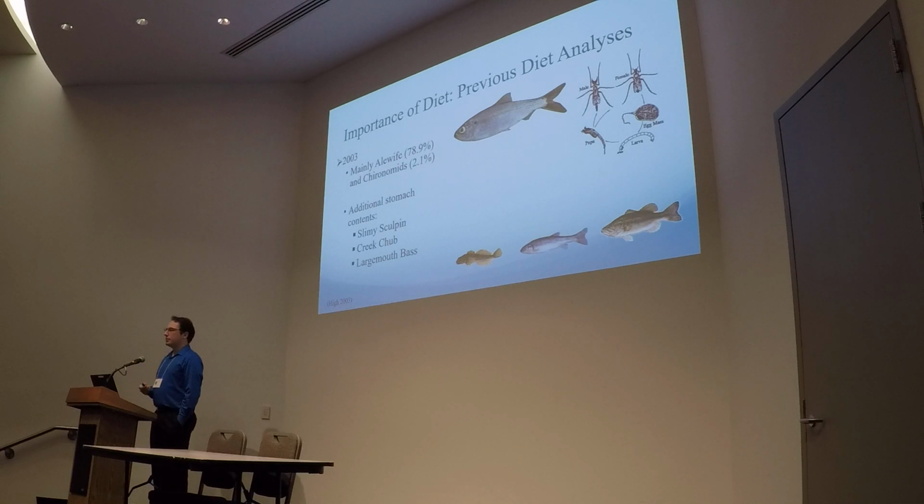After alewife were introduced, you can see the alewife quickly spiked up to 78.9% of the diet, with 2.1% being chironomids, and then slimy sculpin falling down to just being found in one stomach, as well as creek chub and largemouth bass also in one stomach each. So that was the before, this is the then, now we're going to the now.